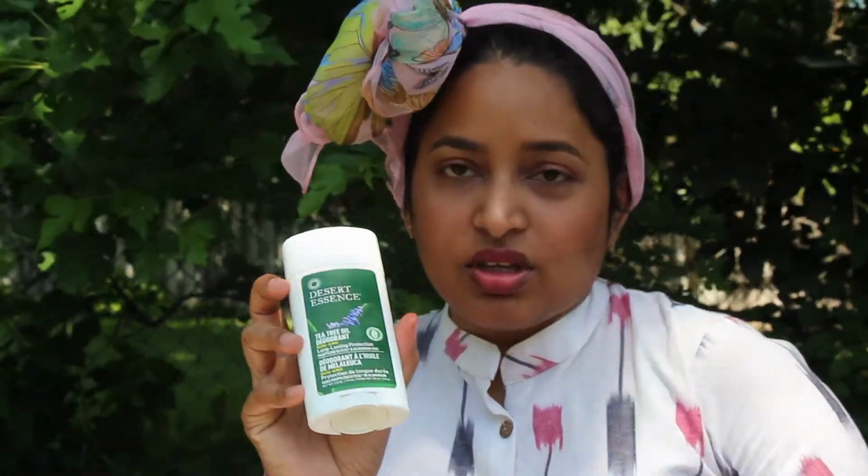Okay, so I think this is the one that I got in Whole Foods, or Fresh Time is the one that we have available, which carries the all natural and clean products as well. So I'm not sure which one I got it from. It could be either Whole Foods or the Fresh Time. I really loved it, and it started working for me initially, as soon as I put it on, but after using it for 3 months or so, it stopped working for me.